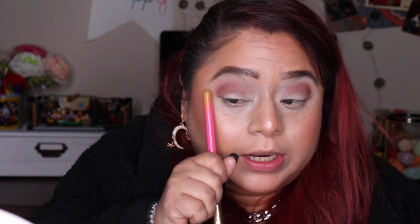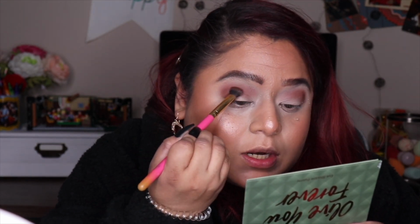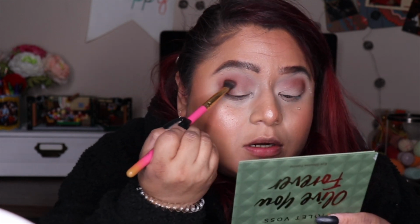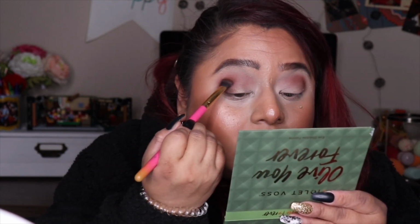And then to darken out the outer corner a little bit more, I just want a little bit darker here. So we are going to take the color Charmed, which is this nice brown color right there. And then I'm gonna do like a V shape kind of thing, going in, making it just a little bit darker there. It's such a pretty color. I do like it a lot. These are all blending nicely together. They're not looking muddy or anything like that, which is nice. I do like that.